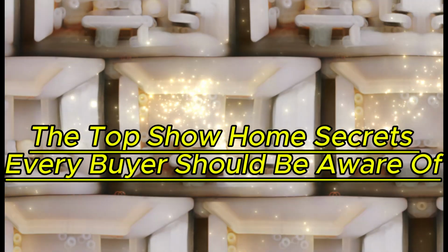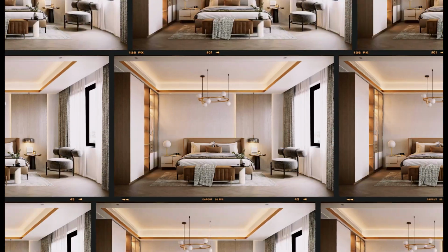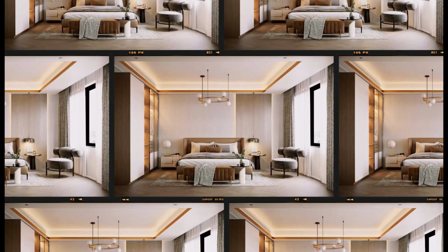The top show home secrets every buyer should be aware of. See past the surface with these common show home tactics.